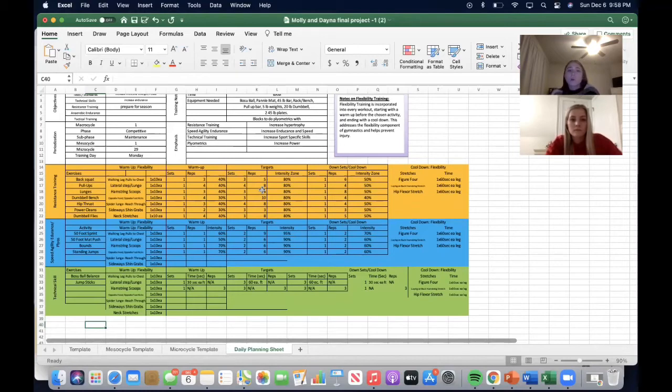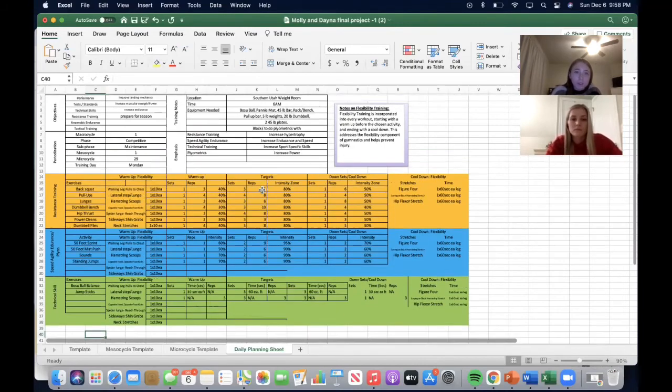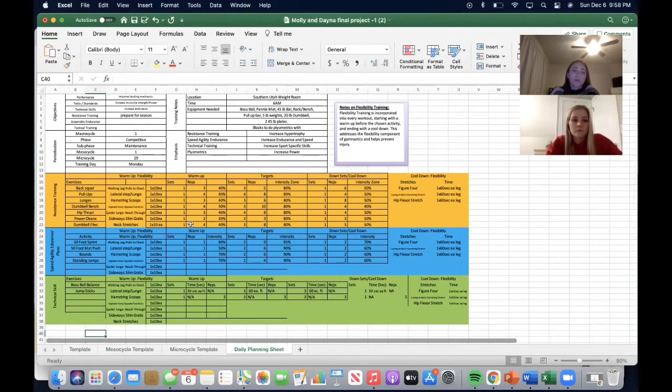All of these will help Jane reach her goals, as well as the speed, agility, endurance, and the plyometrics and the technical skill. All of these exercises were handpicked in order to help her increase her power, her endurance, her strength, and those goals that we set for her at the beginning of the program. The flexibility during the warm-up and cool down will help with that aspect of gymnastics, as well as prevent injury.